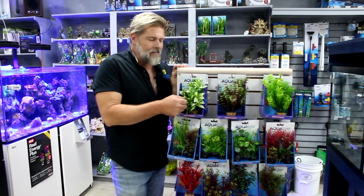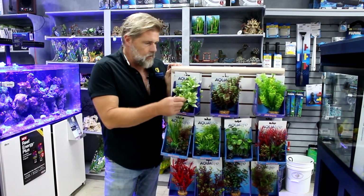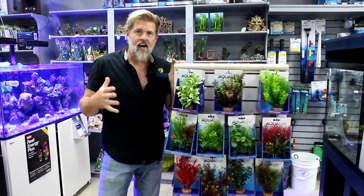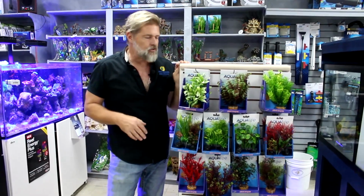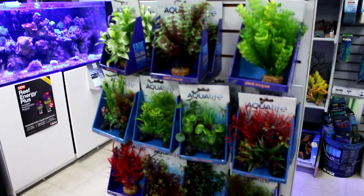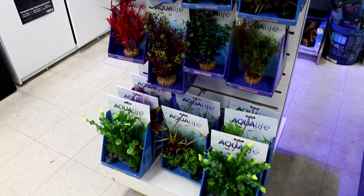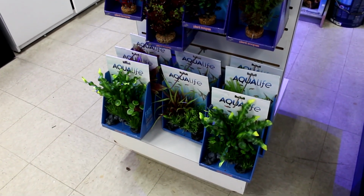We've got these new fade resistant colors from Aqualife. These are great plastic plants. I'm not a huge proponent of that. I love the live plants and the natural look. But if you want something to spruce up the aquarium with the most realistic looking live plants, these would be for you. Okay, so as promised, let's go look at the fish.